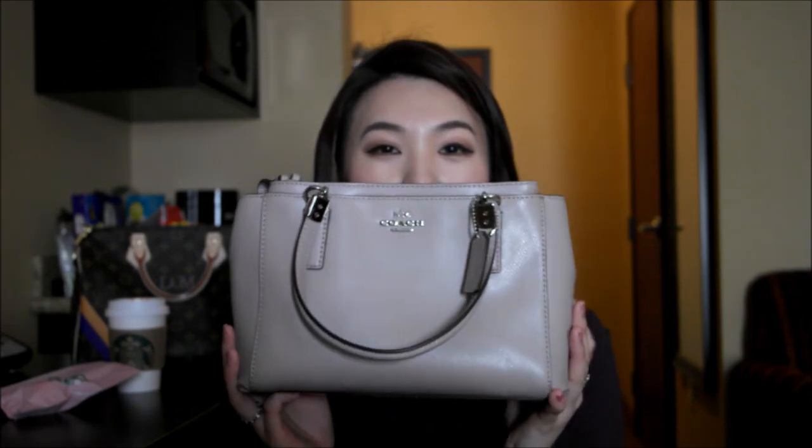If you watch my previous video, you know that I don't have a car right now, so I have to ride a bus. And I really don't feel comfortable carrying my Louis Vuitton Mania model. I feel like that's a little bit too big and too flashy. So I really wanted a small purse. But I brought Mini Tanner with me for this trip, which is this purse, but it's black. I kind of wanted something in a lighter color. So I got this one.